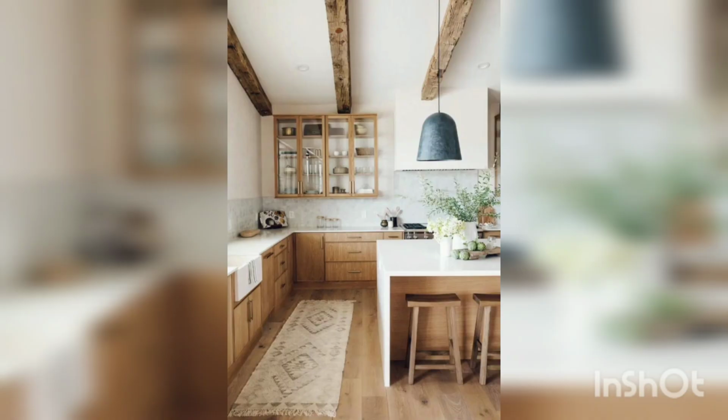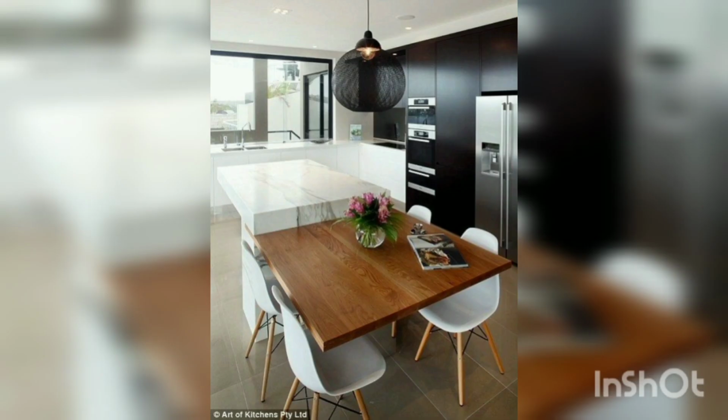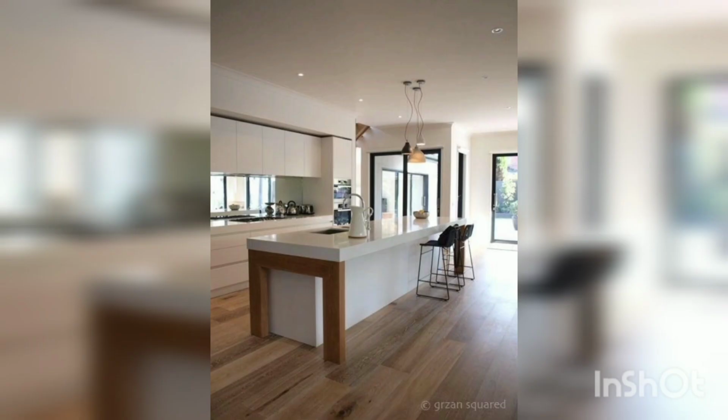And this wall decor and kitchen shelf design and color combination in the same colors. This kitchen is so nice and beautiful, and this stool style is so nice, and this square table show and white chairs, and this kitchen shows the outside view and has a very good look and good style.